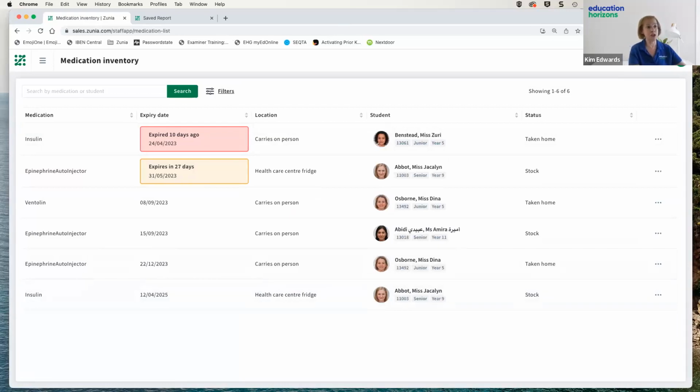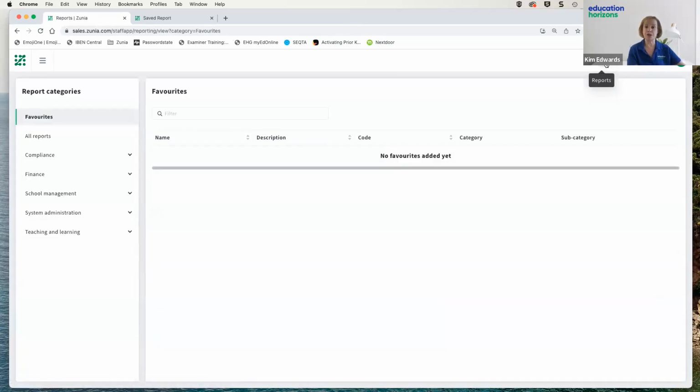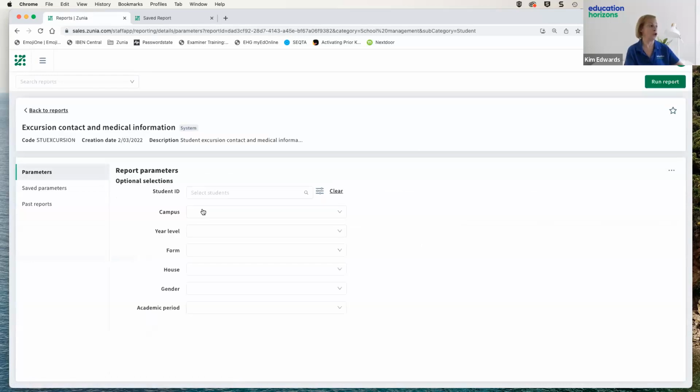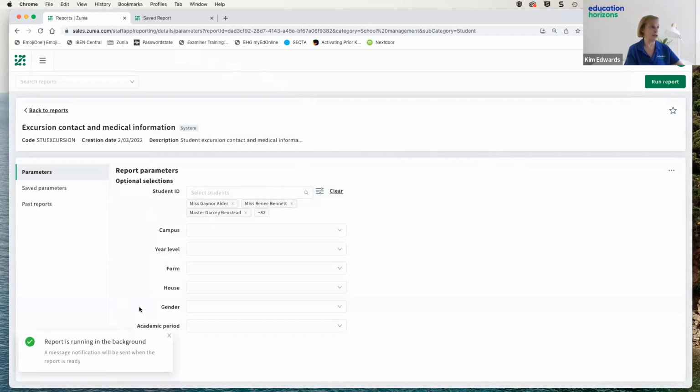And then the final thing from a teacher's perspective is this, I'm back up here in the toolbar area, this reports area. Because teachers are always wanting to print lists and extract stuff from a system. So if I'm just coming to school management, I'm going to students. There are all these ready-made reports set up here for teachers to come into. And you can see I've only come to one area. So let's say it's an excursion contact list. In a way, they don't need to be printing this, but let's say they're a teacher that wants to print this. So I want to print it for the whole of year seven. I'm just going to run that report and it's running in the background.